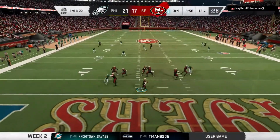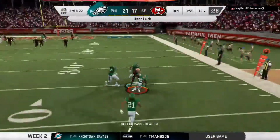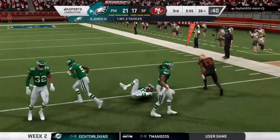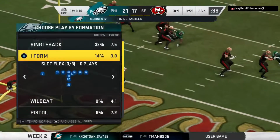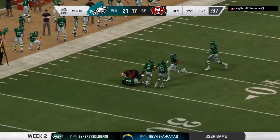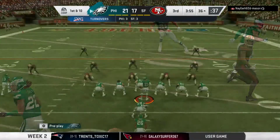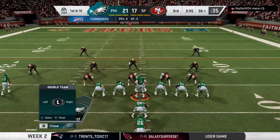Garoppolo. And for a third time tonight, he's intercepted. Picked off by Sidney Jones. And they take possession of the football and have it at the 36-yard line. So from the 36 now, first and 10.